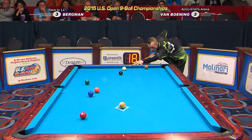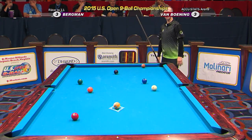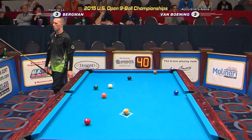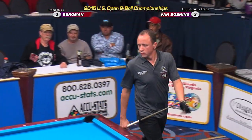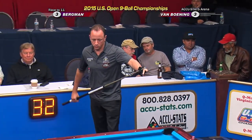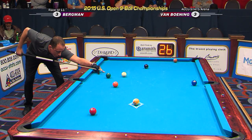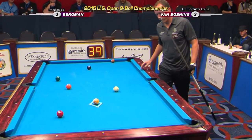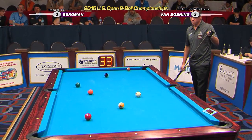It's hideous when you have to go for a kick combination shot. Solid impact. Ball gonna lay in front of the side pocket. He precluded Shane from getting ball in hand, but this is almost like ball in hand. Shane kind of shook his head like I almost hooked myself there.